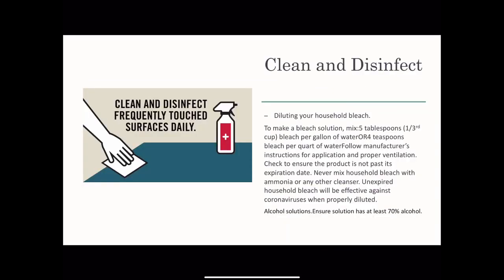This is something really interesting: how you should clean and disinfect things that are frequently touched. The first step is to use diluted household bleach. To make a bleach solution, mix 5 tablespoons (1/3 cup) of bleach per gallon of water, or 4 teaspoons of bleach per quart of water.